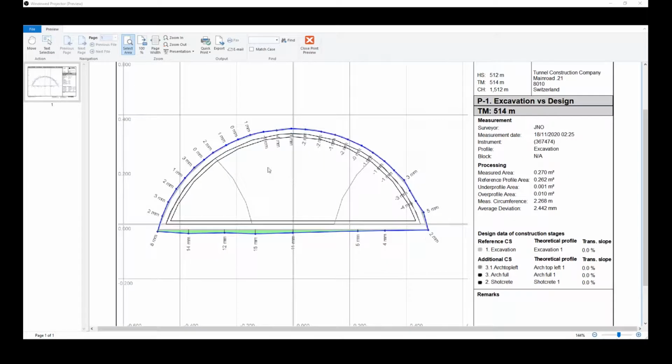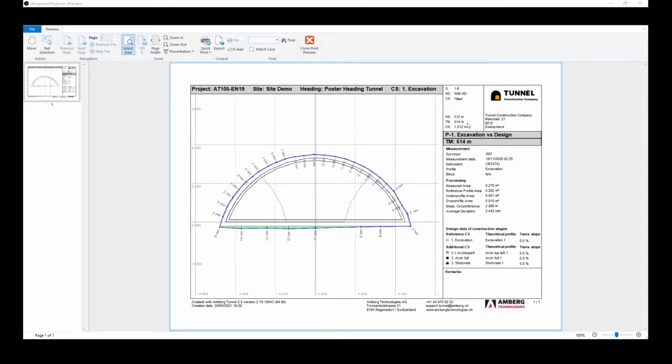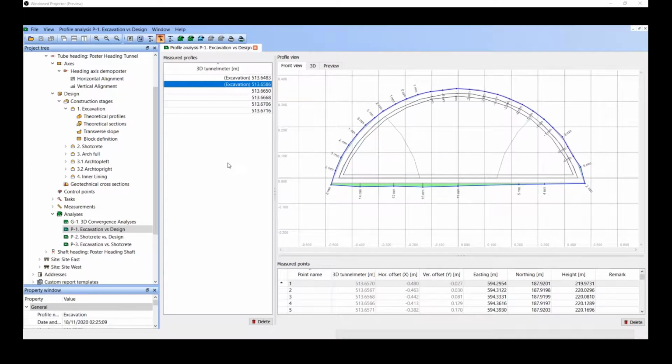So here I have the basic report. Basically, I see what was measured. I also see heading stationing. I can have here a logo of my company. I see the volume. So basically, I have all the information I would typically need to report in this page. So that would be something that people typically really print and give to their bosses or someone. Of course, there are some other or many other options what can be exported.